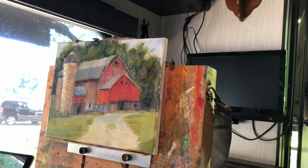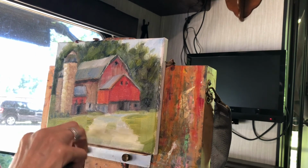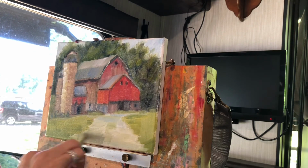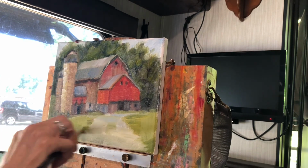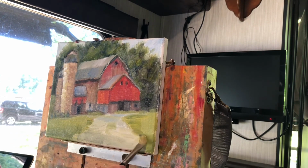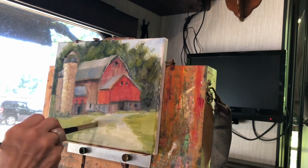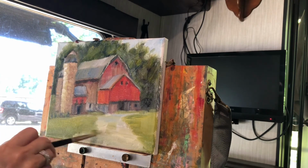I do like paintings that sometimes the whole foreground is dark and it pulls your eye back in. I'm sure you've seen paintings like that where the foreground's in shadow. So we're darkening up some of this, we're going to see if I like that idea. I'm changing the shape of this driveway too.